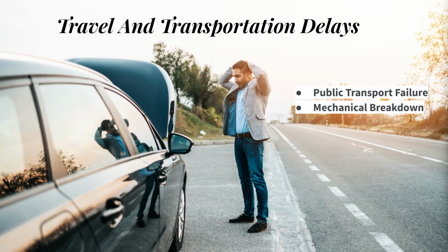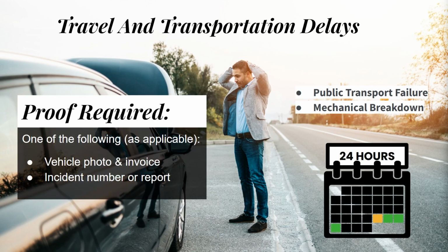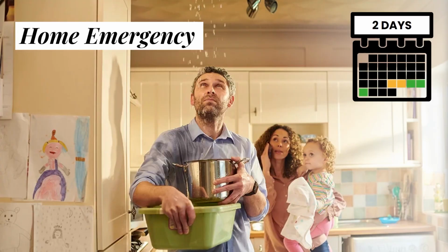Other protected travel and transportation delays include public transport failure or mechanical breakdown of your vehicle. For proof of a transportation delay, we require a picture of the vehicle breakdown as well as an invoice or receipt for the breakdown recovery service. If the vehicle was stolen, we require the incident number or report. And again, these breakdowns should be outside of the guest's control, preventing them from making other arrangements more than 24 hours prior to the arrival date.